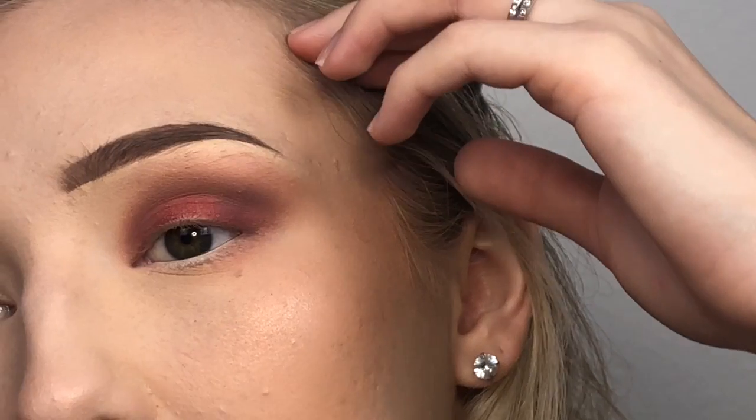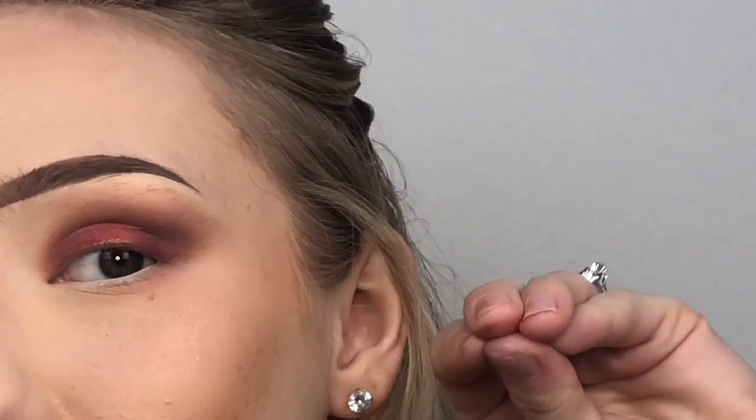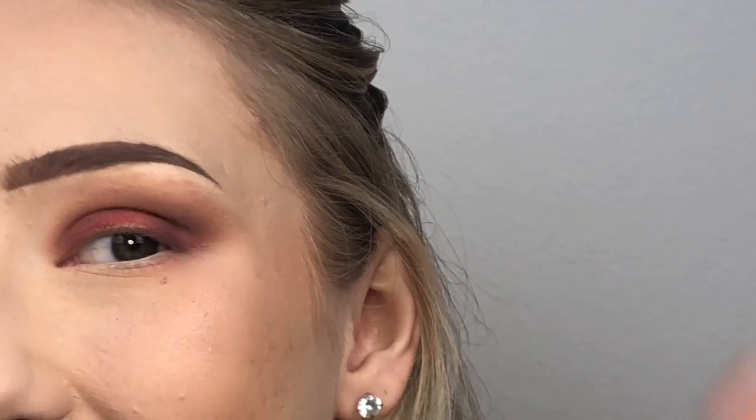And that is the majority of the finished eye look. I will show you the rest on the out view, and I will be right back. So here is both eyes finished. I ended up putting a highlight under the brow and then in the inner corner. And it is a very cranberry fall themed look, and I am absolutely in love with it.